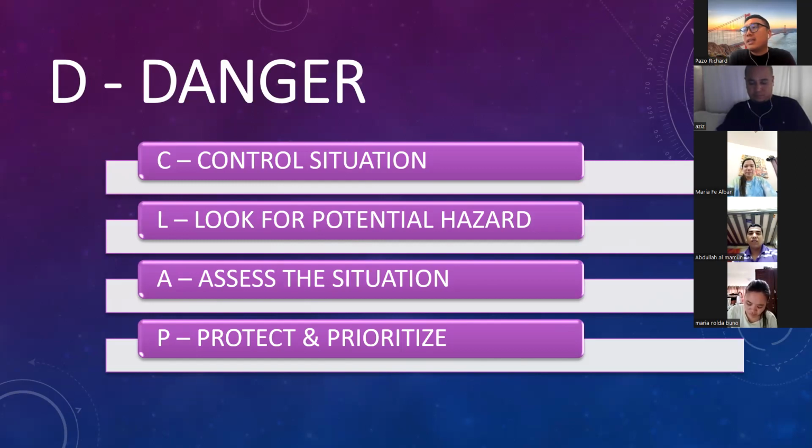Okay, now look right and left. So for example, if you're in the highway or you're in a dangerous area, you have to also check whether you will be hit by a car or flying objects or whatsoever in case of typhoon. Now look down. Okay, you also have to check whether there are live wires, mga bottle, so mga broken glasses or mga sharp objects that could cause you to also be injured.